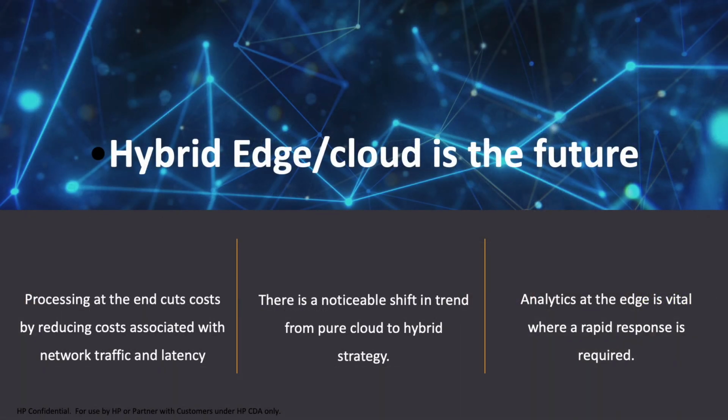In conclusion, we believe as HP that the future of AI is hybrid, edge and cloud. Edge is becoming more and more important over the years. Processing at the edge cuts costs by reducing costs associated with the network traffic and the latency. We see a noticeable shift in trend from pure cloud to hybrid strategy, and analytics at the edge is vital where rapid response is required.